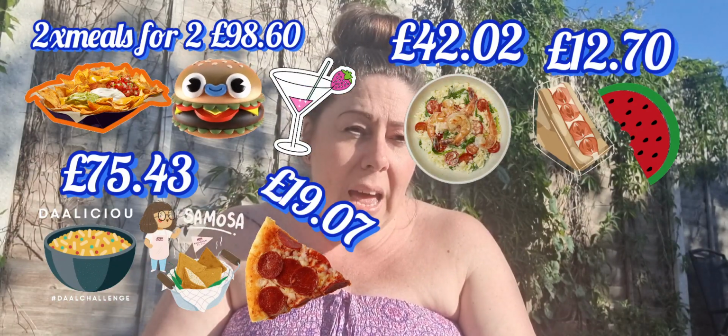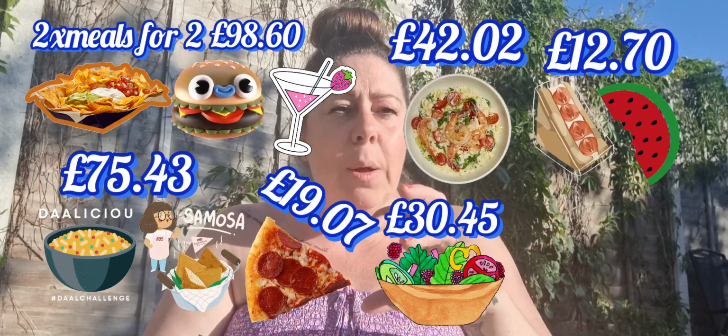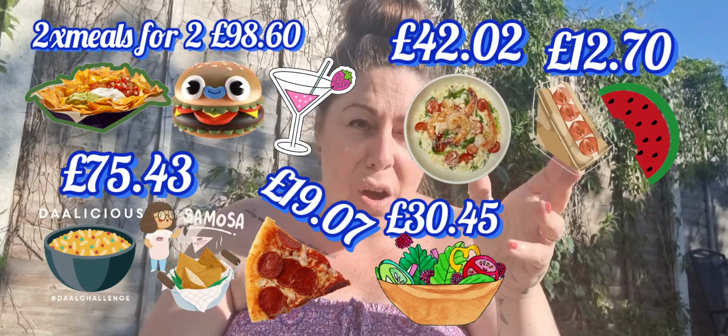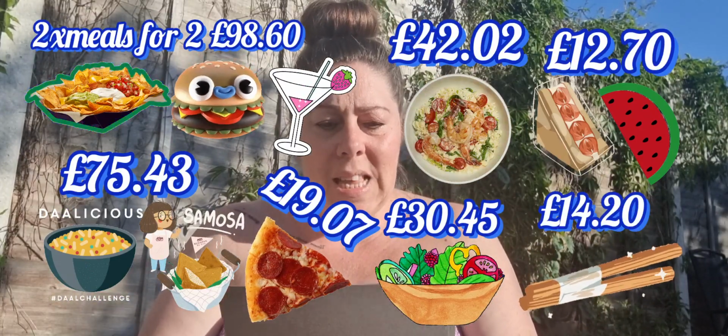Lunch at the Serpentine in Hyde Park was £30.45. And little bits of food that we got along South Bank, which we ate instead of that horrible afternoon tea thing, was £14.20. Snacks that we got were the Kingdom of Sweets. We spent £15.10. In Madame Tussauds, we got the chocolates and the strawberries.